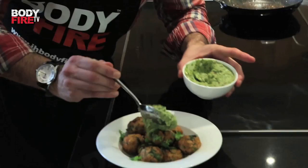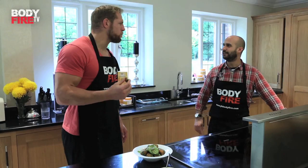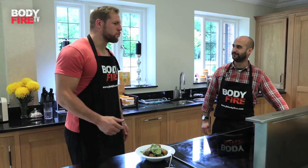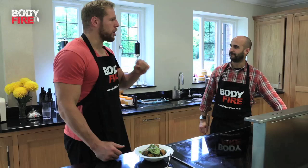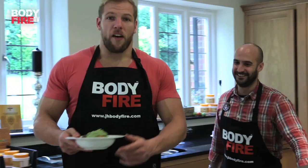Okay, let's try some of this. Really easy snack, isn't it? Mate, it's so good. And the coconut is so good. It's such a subtle coconut flavour, but I'm tasting garlic. Works really well. You can taste the lime in the avocado. That's got a nice little kick to it as well. A little chili and coriander is really nice. I've got to literally go have a break because I've got to eat all these.